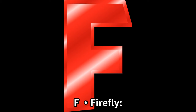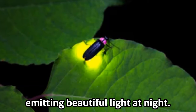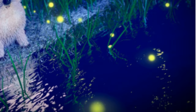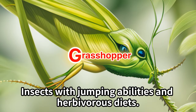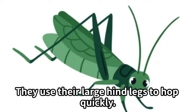Firefly. Insects capable of bioluminescence, emitting beautiful light at night. They use light for communication during mating. Grasshopper. Insects with jumping abilities and herbivorous diets. They use their large hind legs to hop quickly.